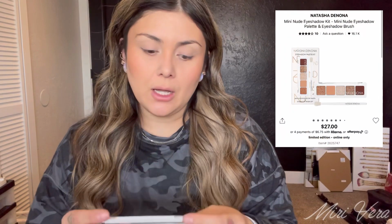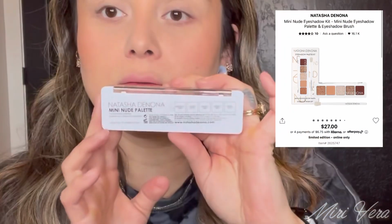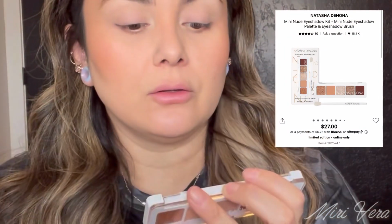All right, to the next thing that I picked up makeup wise is the little Natasha Denona mini nude palette. I just noticed the sticker is crooked. Oh, I wish I wouldn't have noticed that because it's gonna bug me now. Okay, so this is a kit. It came with a palette and then a little brush.